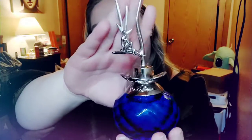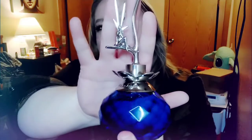I was able to find someone selling the Van Cleef & Arpels Feerie for a very good price. This is a practically full bottle, and it's in amazing condition. The scent is beautiful. The bottle is pristine, and I snapped that up. Like, it was waiting for me. I have been on the lookout for the 50 ml of this because it comes in the same bottle. It's just smaller. But this is actually the 100 ml, which is even better.